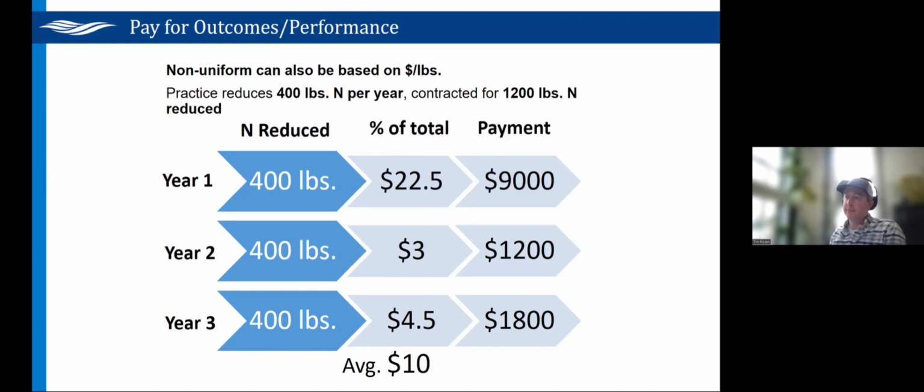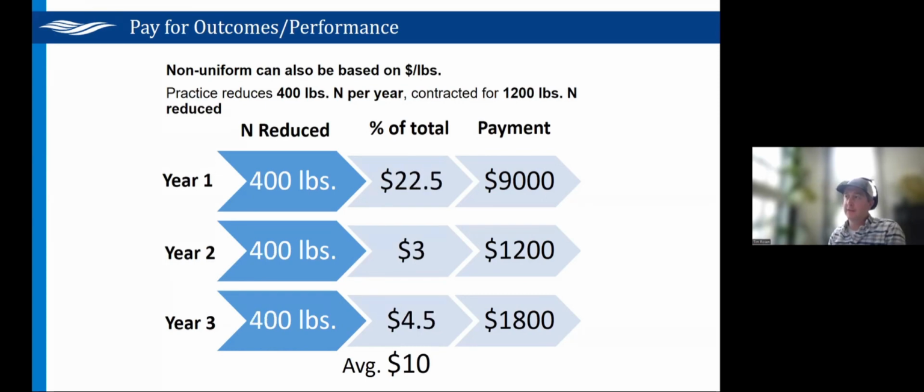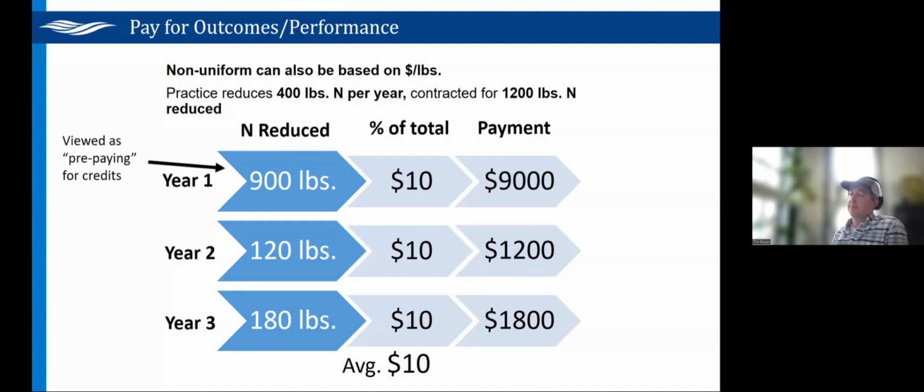And now that I've confused everyone, I want to confuse you one step more. We've been working with state and federal agencies that don't view what I've just shown here, this variable cost per pound. They view it as, we want to see a flat rate, a flat $10 per pound payment rate in your contract. What you'll vary is that we are more or less prepaying for credits. So instead of agreeing to a higher cost for that credit in the first year, but still delivering that 400 pounds in the first year, what they're saying is, well, we're paying you for 900 pounds. We want to keep the rate the same, but we're prepaying for credits. That's another way of looking at this.